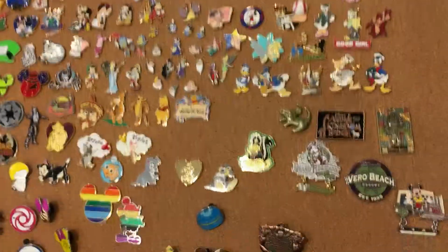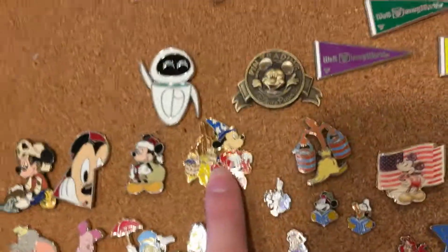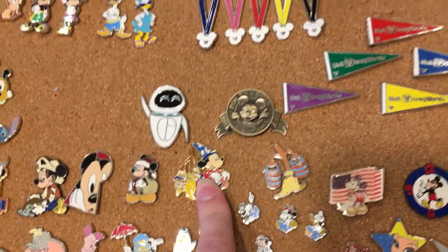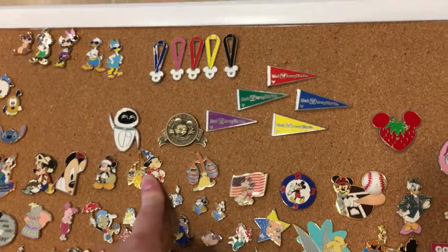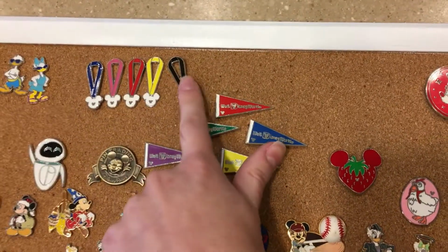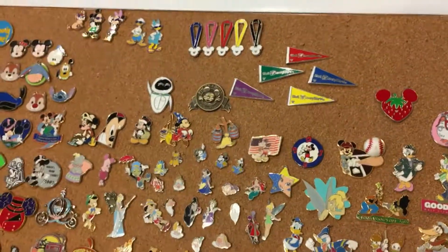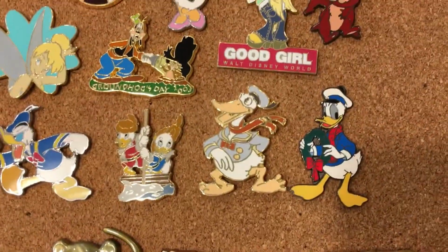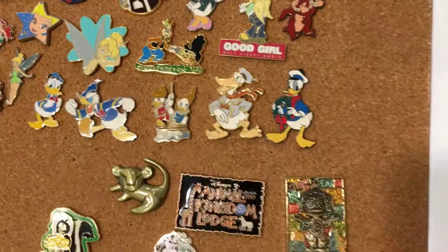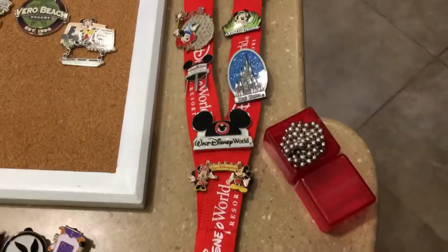Is there a favorite pin you have on the board? Let's see. Sorcerer Mickey is my favorite Mickey, so I love him. And then last year when we went pin trading for the first time, I was able to collect the whole flag set and then the whole Mickey lanyard pin. So I was really proud of getting my sets. My favorite pin is one of yours, but I really like that Donald. Yes, I love that Donald. My mom got me that Donald when I was a little girl. It's so good.